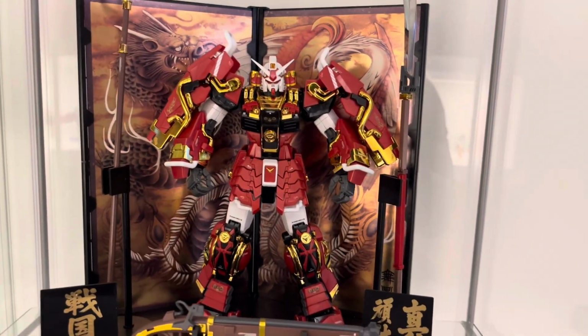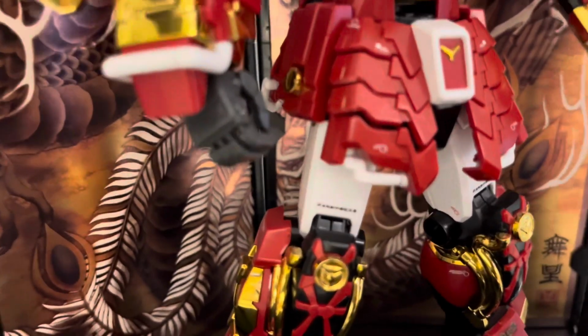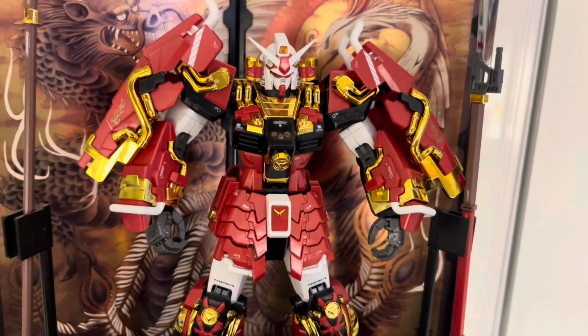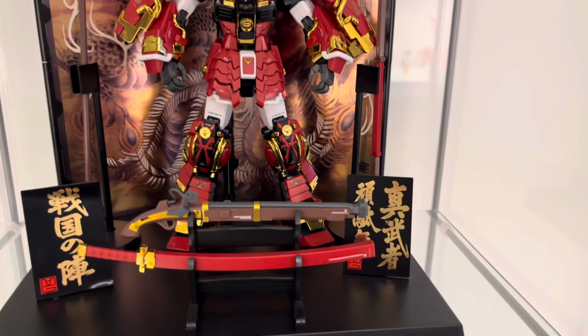Very Japanese. There is no coating on this kit. It just kind of has this crystal finish on the red, and then it has, of course, all the golden parts. So I thought it would be a shame to do anything about it.